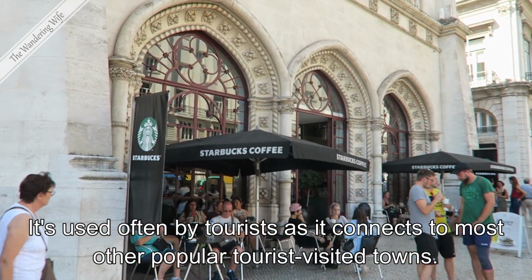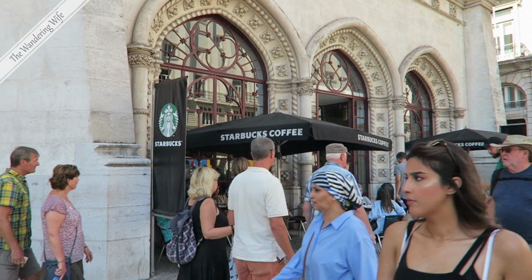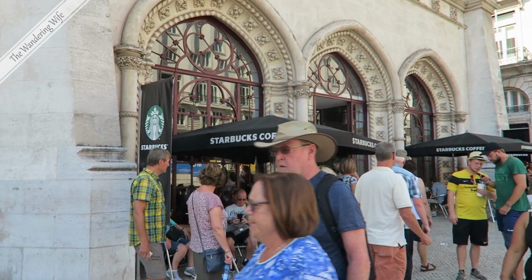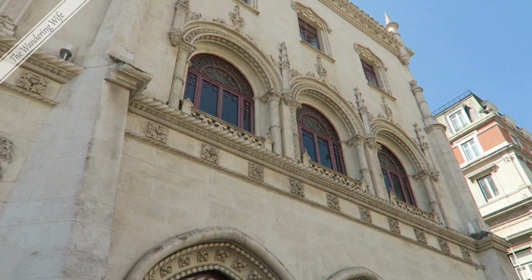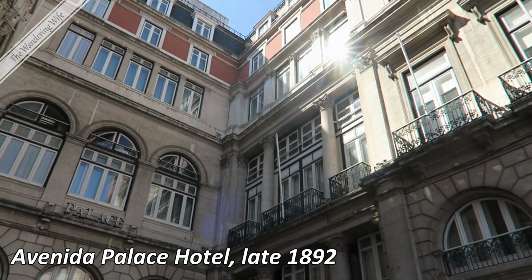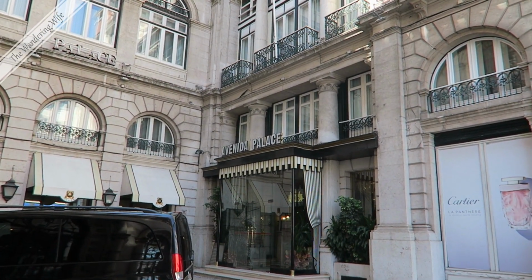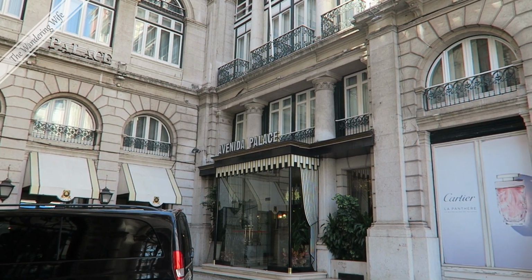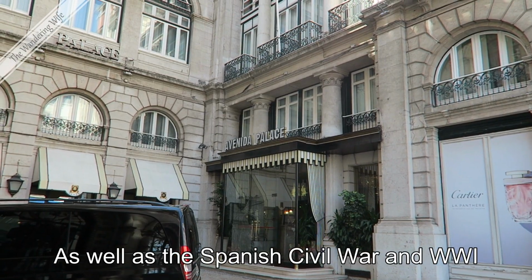Now, Mark's not with me today, but he would be excited that I found a Starbucks. This is the first one I've seen since we've been here. This is the Avenida Palace right next to the train station. It's the oldest hotel in Lisbon, and it was very popular with spies during World War II. Just a little piece of interesting trivia there.